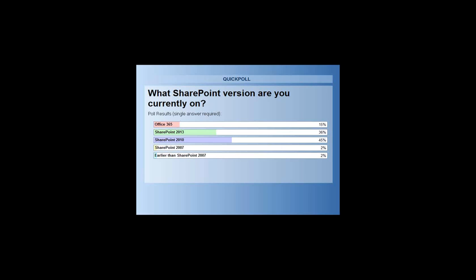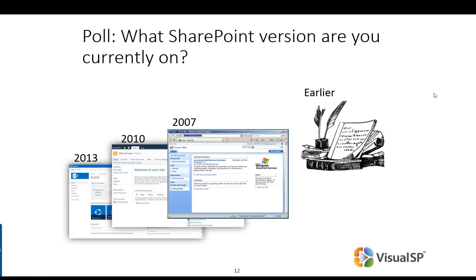SharePoint 2007, a few people, and before SharePoint 2007, I feel for you who are out there working with SharePoint 2003 or SharePoint 2001. I definitely feel for you. That's when I started my career as well, and I hope you get to the newer versions soon. All right, I'm going to hide this, so you should be able to see my screen right now.